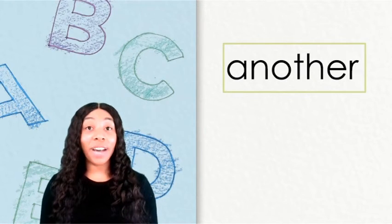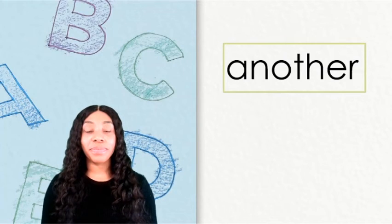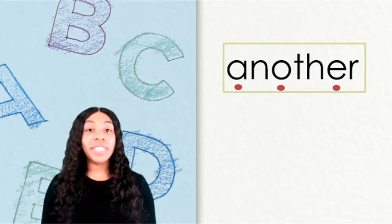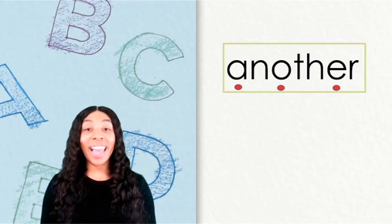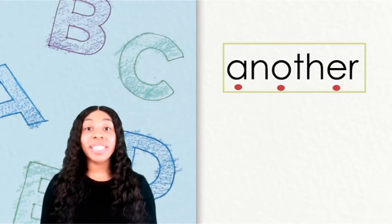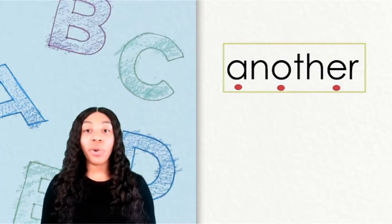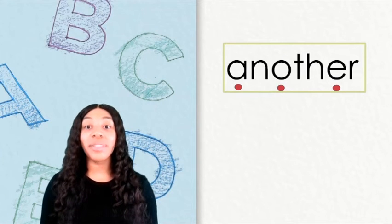We have a few vowels in this word. Go ahead and say the vowels that you see in this word. We have the vowels A, O, and E. Each one of these vowels belongs to one of the syllables in this word. Notice that the first syllable A sounds like a. That must be the sneaky schwa sound. The next syllable is a closed syllable that should have a short O sound, but instead we hear a schwa sound making the O sound like a.